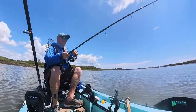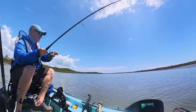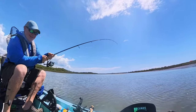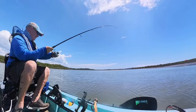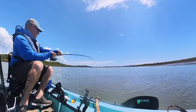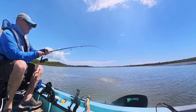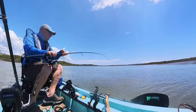Let's go. Man, I think I have found the mothership of big flounder. Because this has got to be another one. Stay on here, buddy. Man, it's so heavy. Stay hooked up. Don't shake it. Yep, another decent sized one. I don't think he's as big as the last one, but I bet he's got to be pretty close. Man, these dudes must be just hanging out right here on this flat.